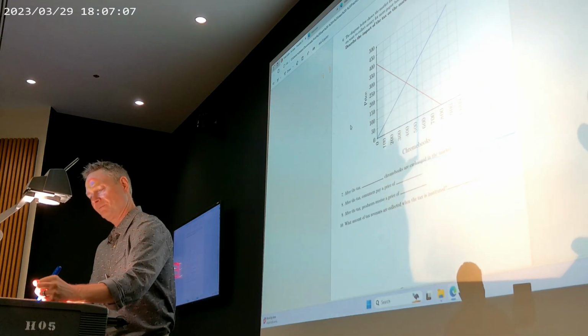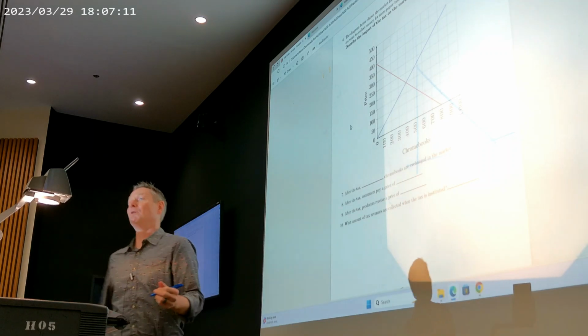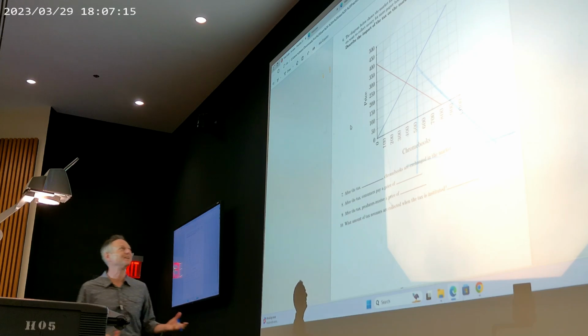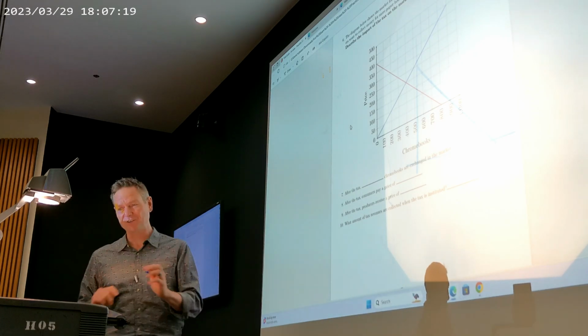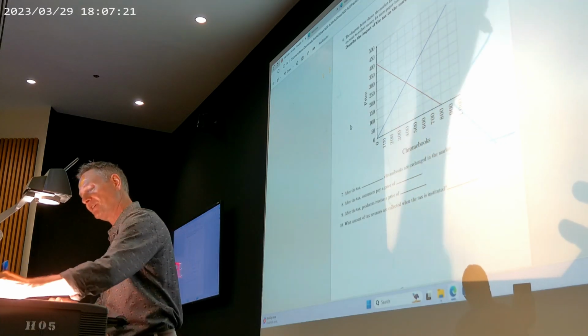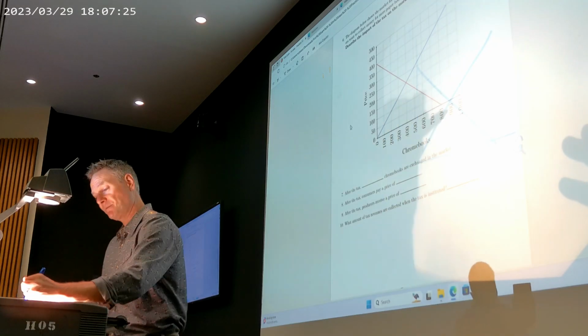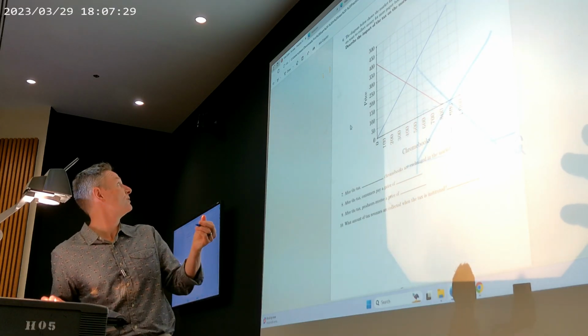Yes? Isn't there only one way we can place the tax on this picture? So the question was, isn't there only one way we can place the tax on this picture? And the answer to that question is yes, too. I'm going to show you how it all works here. Let me just copy over my diagram. We have 400, 200.